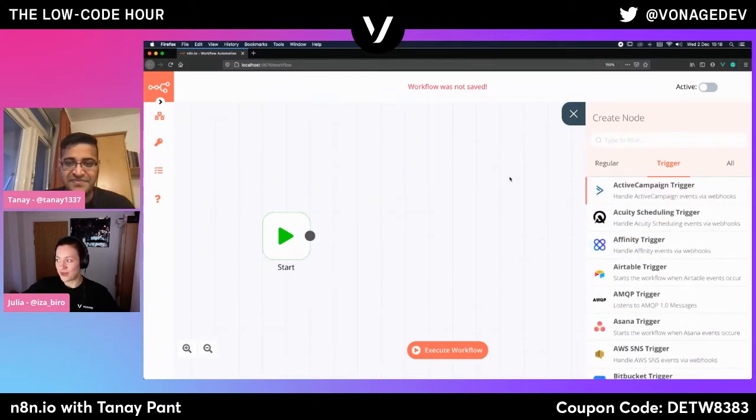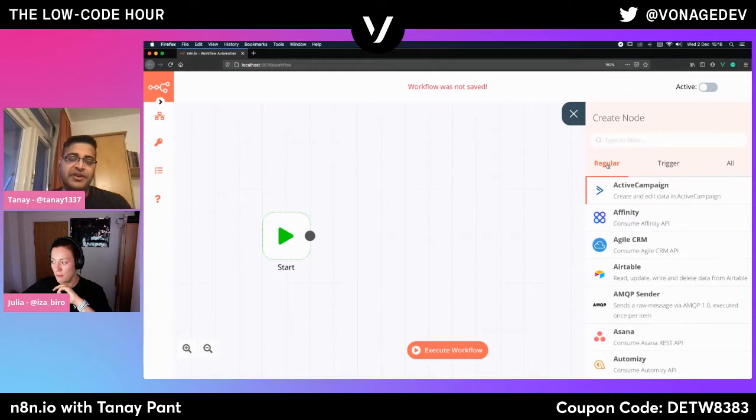Hopefully you don't mind, but it reminds me of Zapier, because they have a similar setup with trigger nodes and then action nodes. So I'm guessing in that setup, action would be the regular? Yeah, regular nodes would be used to do something within the workflow, like do something with the data, maybe push it to Airtable, or change something in a certain service, like Agile CRM.